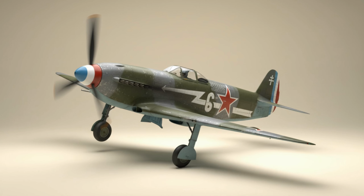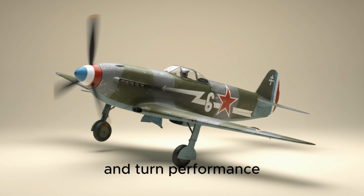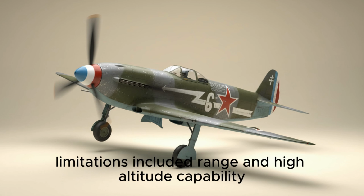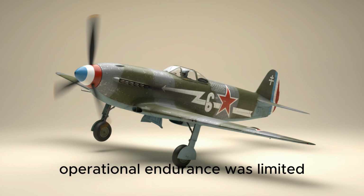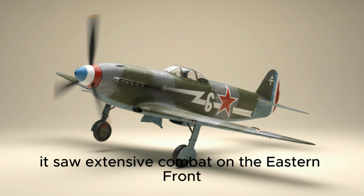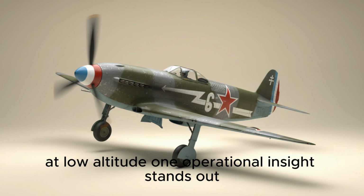Strengths were clear. The Yak-3 had excellent acceleration and turn performance. It dominated dogfights below 15,000 feet. Limitations included range and high-altitude capability. It was not suited for long escort missions. Operational endurance was limited. The Yak-3 entered service in 1944. It saw extensive combat on the Eastern Front. German pilots were instructed to avoid engagement with it at low altitude.